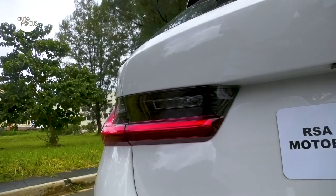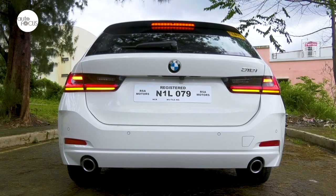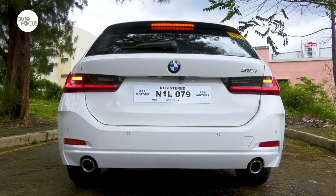BMW eschews the trend for fancy, busy, angular rear combination lights and accents, preferring the simple classic look that would age well.